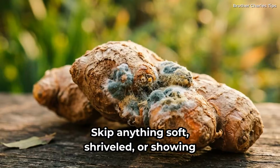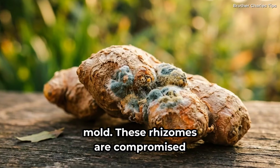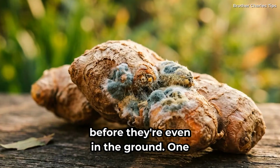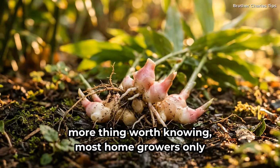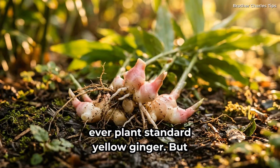Skip anything soft, shriveled, or showing mold. These rhizomes are compromised before they're even in the ground. One more thing worth knowing. Most home growers only ever plant standard yellow ginger.